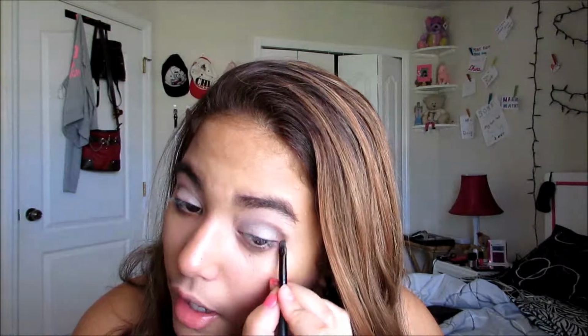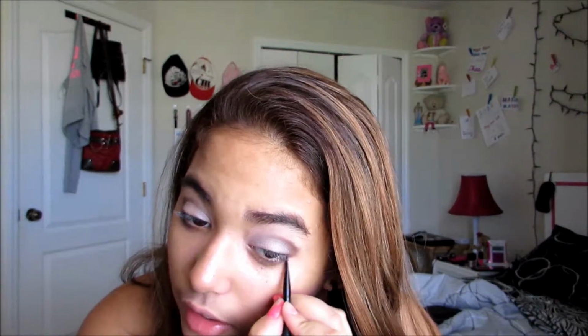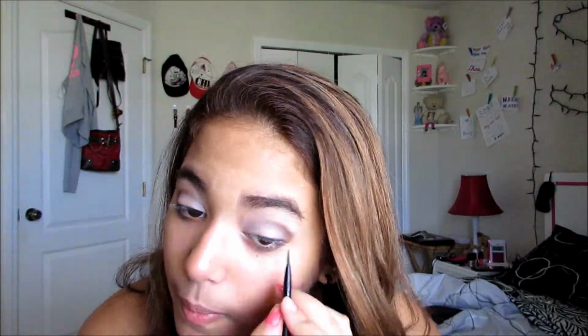But I'm using now my small smudge brush, and I'm gonna switch off between using the dark brown and the black. I just kind of hit it once, and you're just gonna come underneath your eye and just kind of go from the middle and bring it out. It's kind of just to connect the crease, basically. The dark crease you did, it just kind of helps it. So it'll look like that, if you guys can see it.